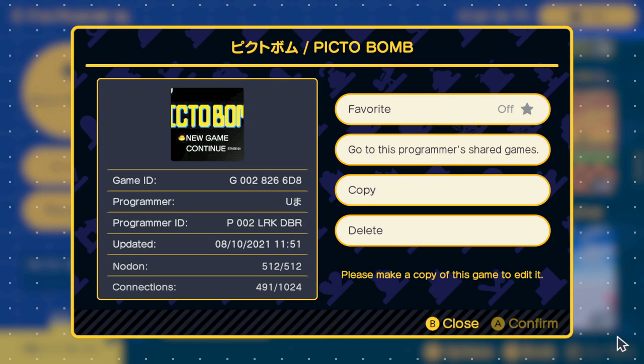Next up on the list, we have another game by Uma. It's called Pictobomb. There's 25 levels in this. They're all different puzzles. I have the answer key for every single puzzle on my YouTube channel, so if you ever get stuck or confused or you just want to speedrun it, go check that video out. It's like 3 minutes long and it's got Super Mario Galaxy music, so I'm sure you'll enjoy it and I'm sure you'll enjoy this game as well. Let's go check it out.